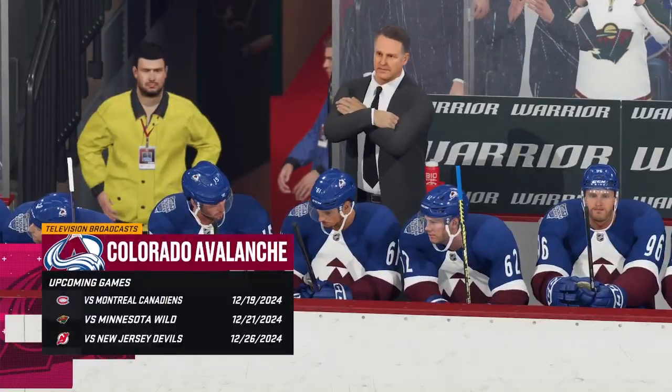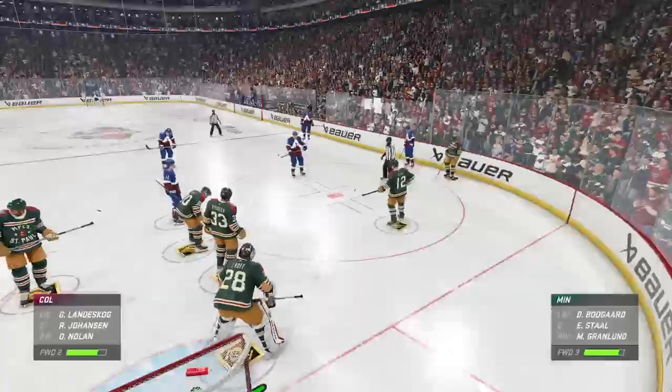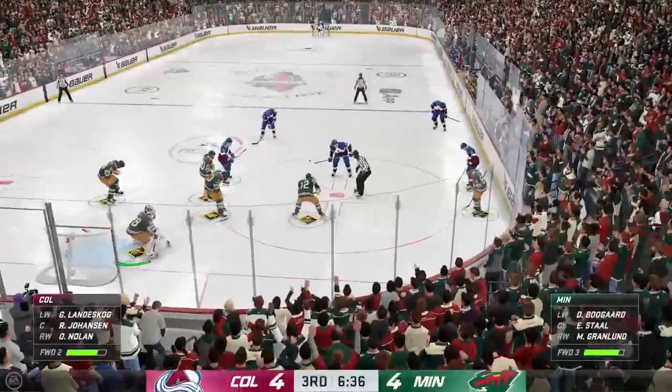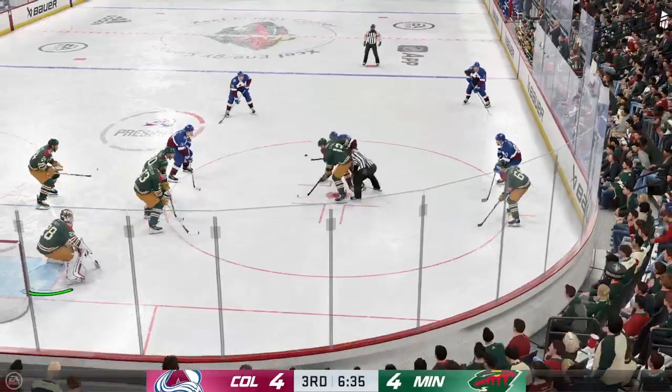In front, and a stoppage on the play as the goaltender covers things up. The Canadiens are up next, according to the league's schedule makers, and no love lost between these two sides. Tickets still available, should be a good one.